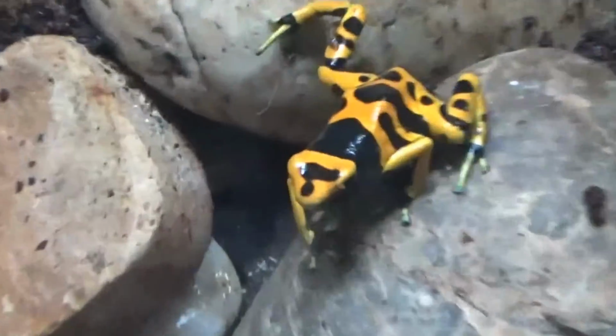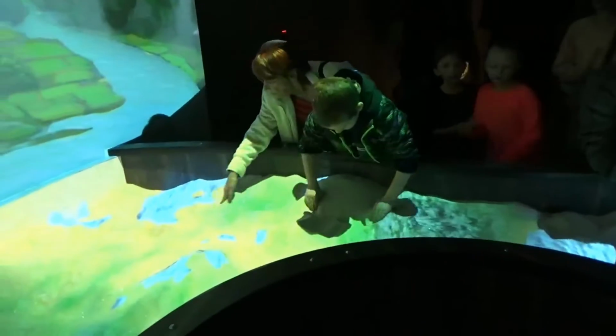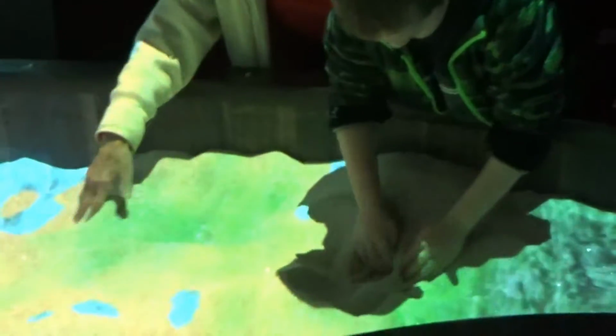Bye. There's a tiny little frog in there. Isn't he cute? He's so cute. This is called the sand table. Kids and parents alike love playing in the sand.